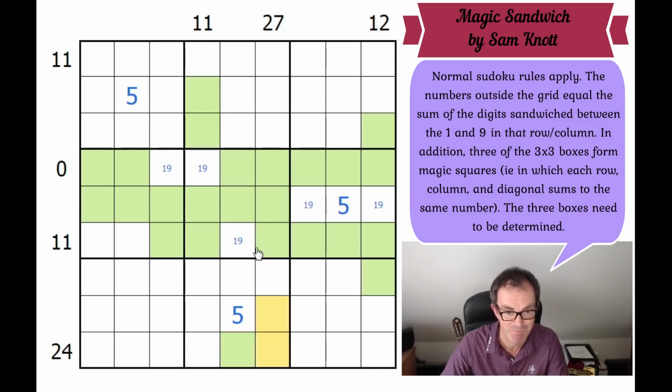Yes, this is better. So now you can see this green cell here is telling me the 1s and 9s have to be horizontal. This is a brilliant puzzle. It is just beautiful. Let's make all those green. Now, look, the 11 column now is forced. We've got our 1s and 9s in the 11 column. All of these can be made green.